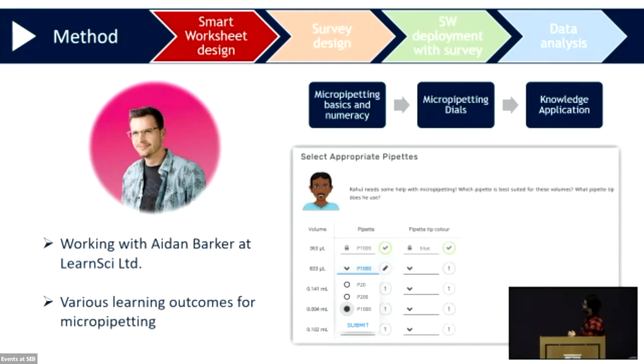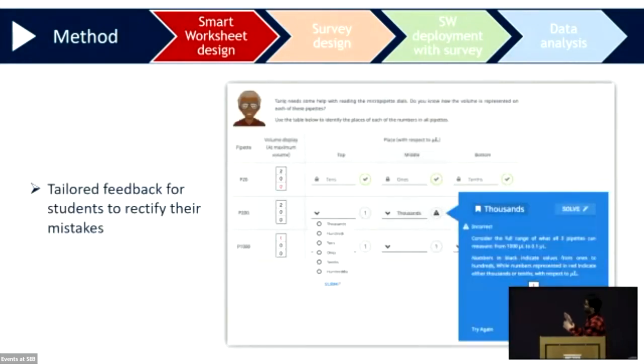And this is an example of the first learning objective. There would be conversion. There would be a drop-down box, and students can pick which pipette would be correct for each volume, and even the pipette tip color. And you can see the diverse avatars, and the name would be embedded into the question. And there would be tailored feedback. This is the second learning objective, the micropipetting tiles. And there would also be helpful tips and feedback for students, so they can actually learn while they're doing it.